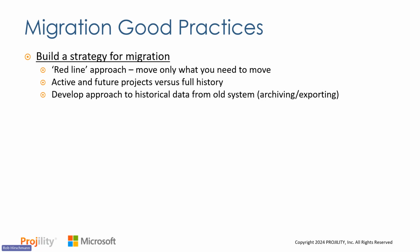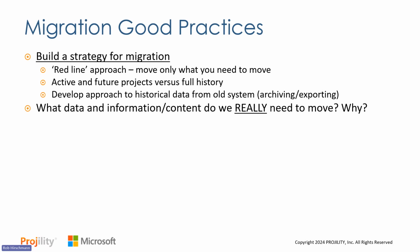And then you also want to think about developing a specific approach to your historical data from that other system. Even if it's going away, do you want to export it all out? Can you put it in a database somewhere so you can archive it? Do you need it for audit purposes or data retention purposes? Come up with some kind of a historical data approach versus just saying, take everything we have and put it in the new system. That's not always a successful way to do it. So really think about what your strategy is going to be for migrating to this new platform.